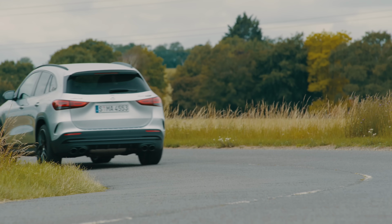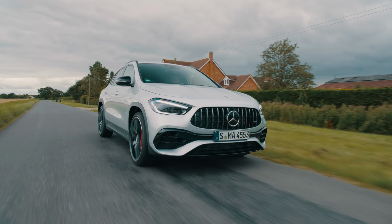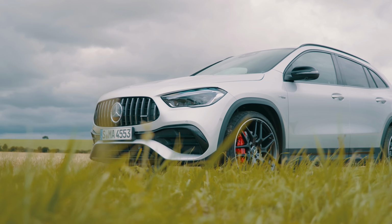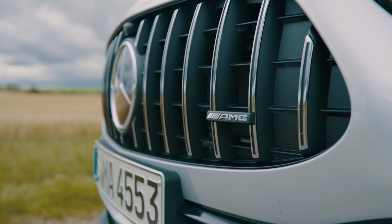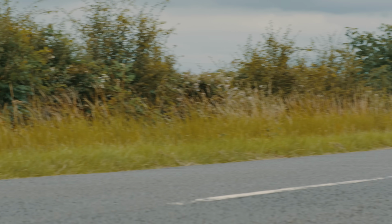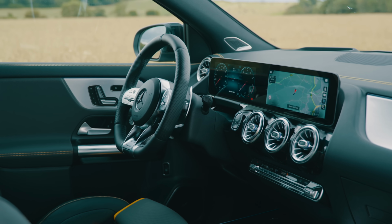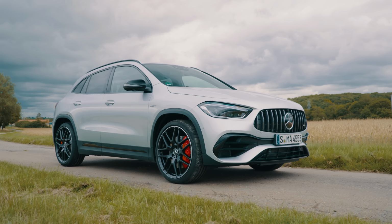The GLA45S is a good option for anyone that really likes the idea of an A45S but needs a bit more space. Yes, it loses out slightly where sheer fun is concerned, but it more than makes up for that with added practicality. If you're after a fast, practical crossover, one that has a slightly crippling lack of, alright look, I'll let it go, the GLA45S is definitely worth a look.